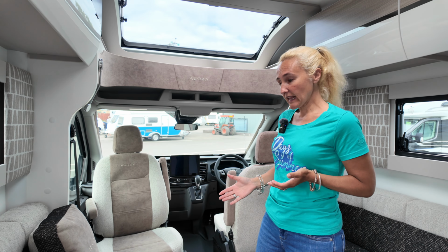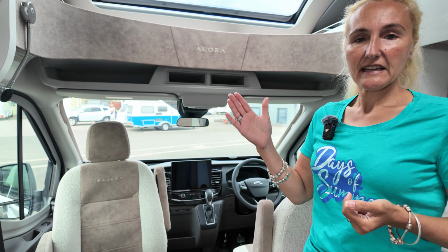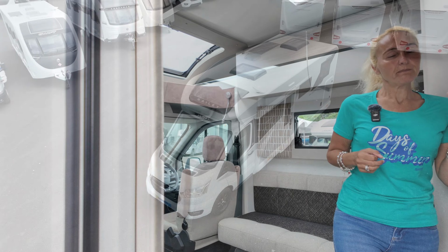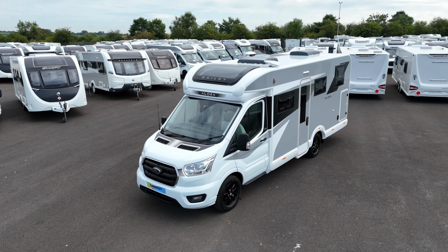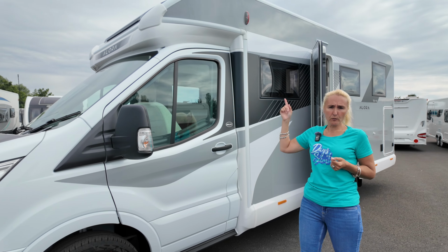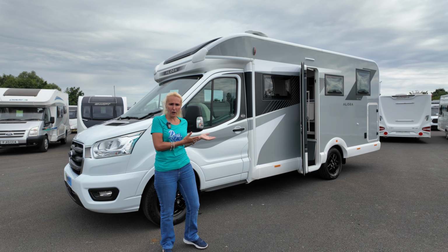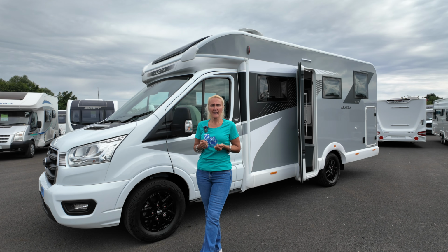Right, so one more look. So this is the lounge area on the Alora. We can see there the cab, a good amount of head space, a nice practical kitchen. Personally, I'd be tempted to have the microwave fitted. It depends how you like to cook. I'd be tempted to have that fitted. The only thing you can have is the Wi-Fi if you want the Wi-Fi system, and the automatic transmission, which this one's got. So yeah, that is a look around the Bailey Alora 69 4S.